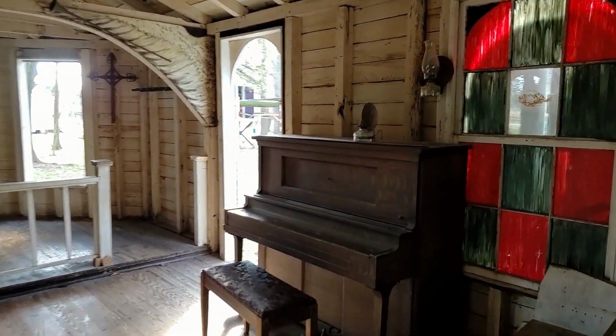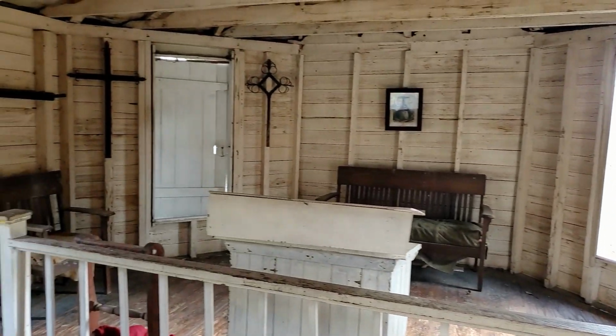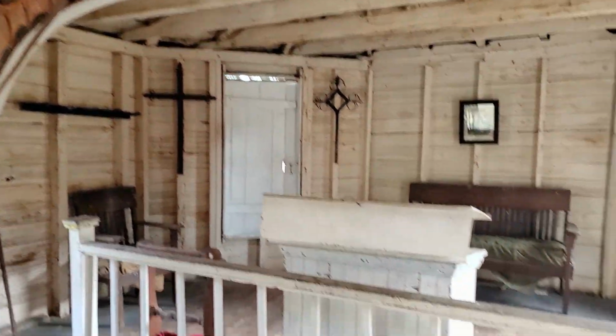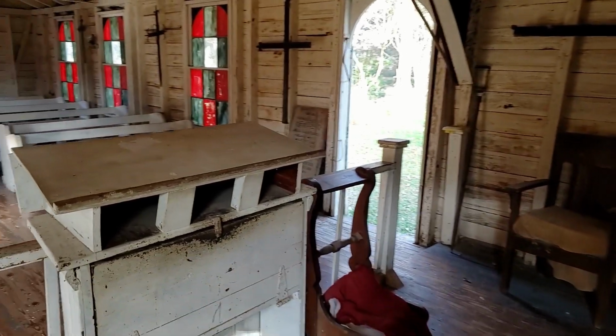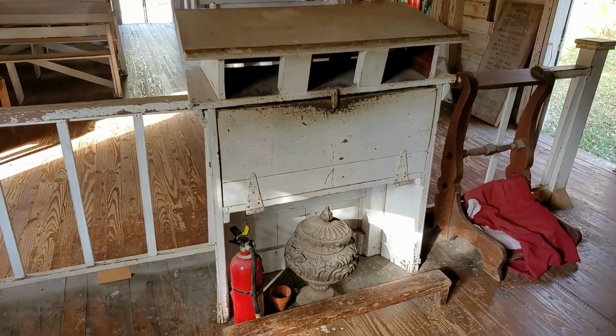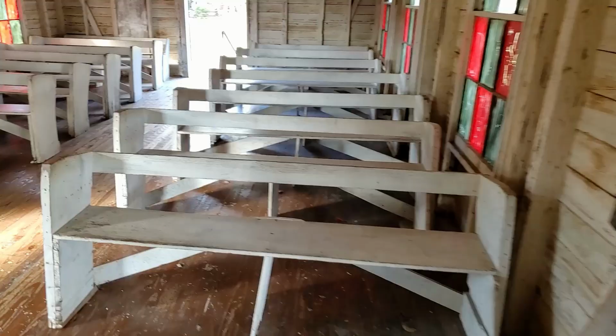Piano. This is where the preacher would stand. Maybe that's for the communion right there, that container down there. Or whatever religion they practice. I think it says a Baptist church. They probably didn't do communion. Maybe more for baptism.